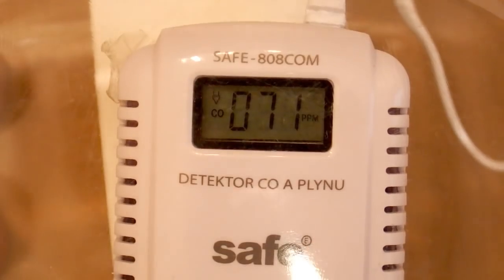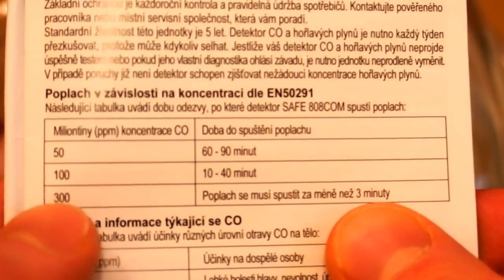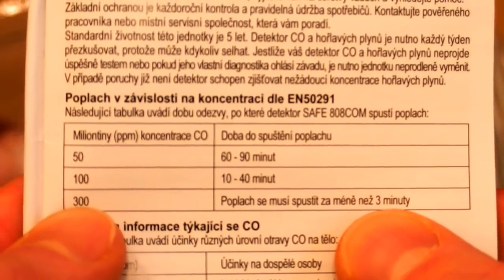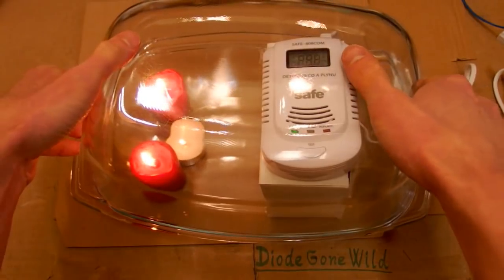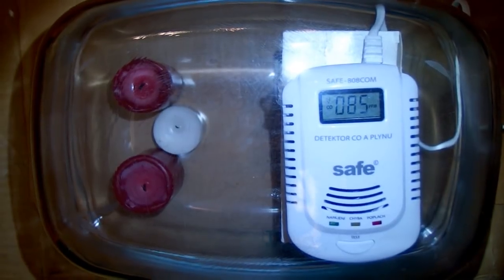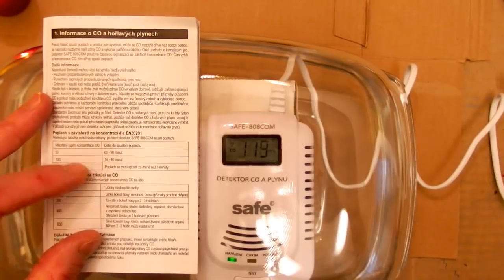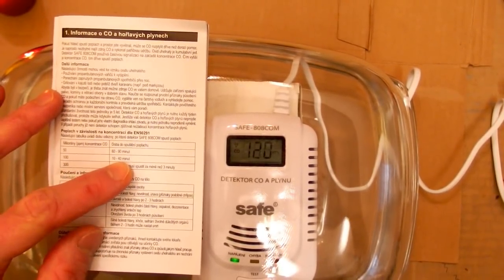Is it going to trigger the alarm? It goes down now, no alarm. I probably have to get it to 300 ppm for 3 minutes to trigger the alarm. Do I manage to do it? I can't get over 110 or 120, so let's try to keep it there for about 10 to 40 minutes.